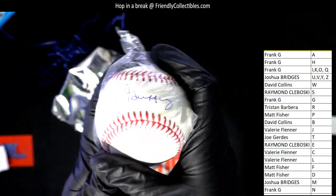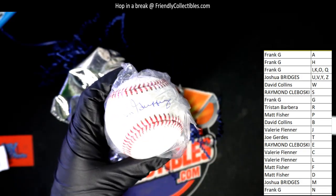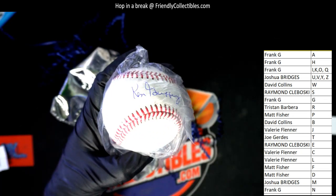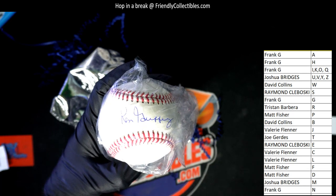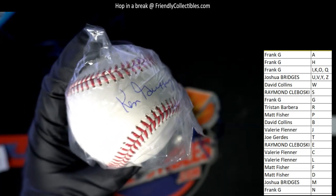What do we have? We've got a lot of reflection off the light and everything. Oh, my. I can barely see it. I think I'll turn the brightness down a little bit or something. Make an adjustment here. Yeah, that's a little bit easier to see this signature.